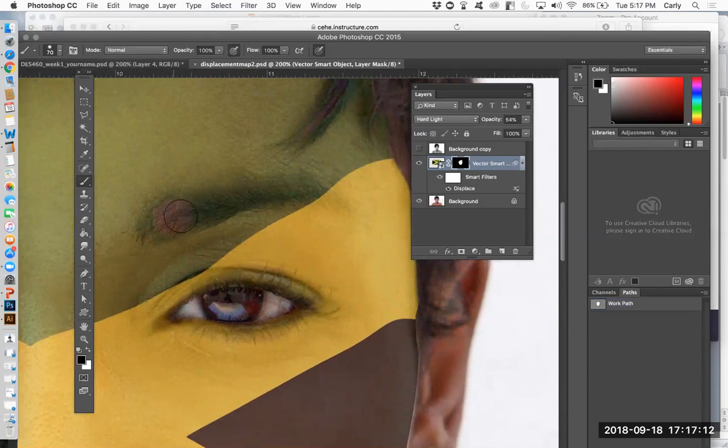Okay, so now I'm going to do this here, and again, I'm gonna redo that because I noticed it was just too dark. 100% opacity was too much. So I'm going to do 50% opacity at first.